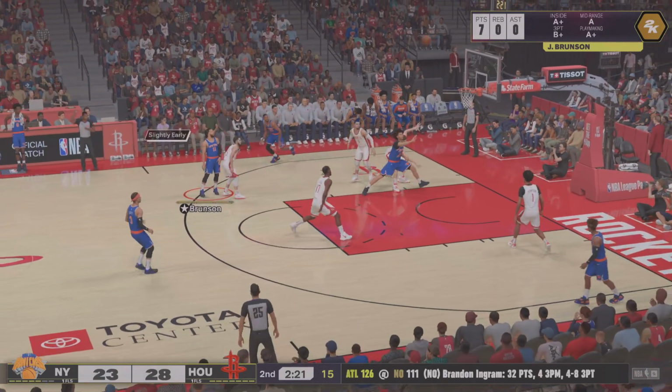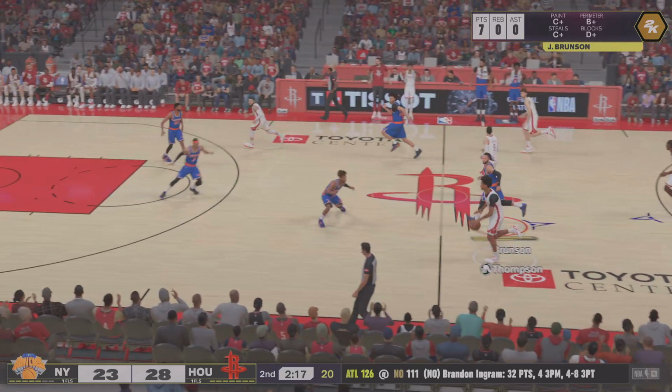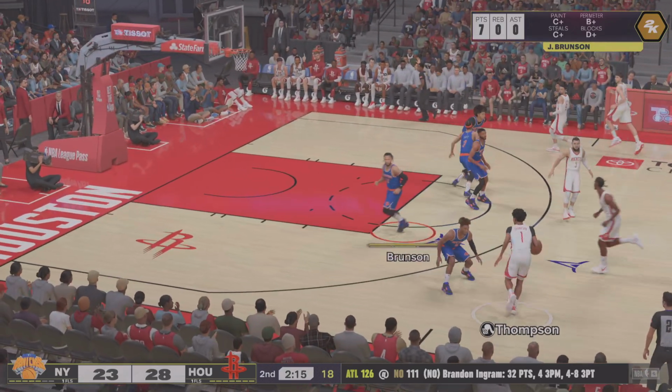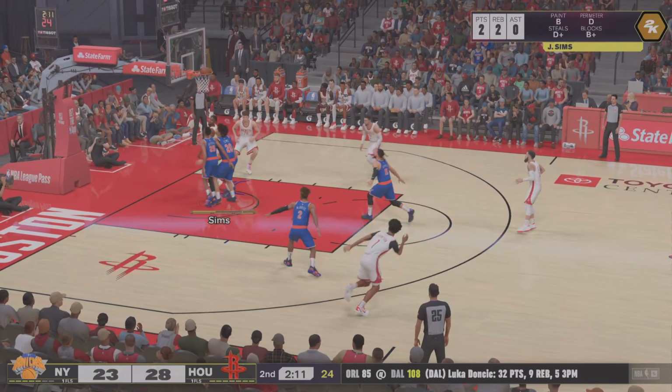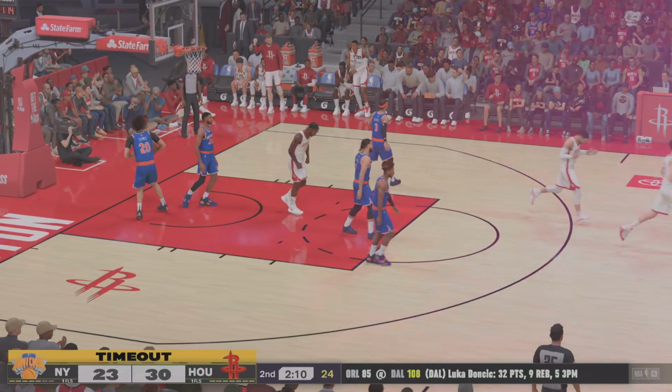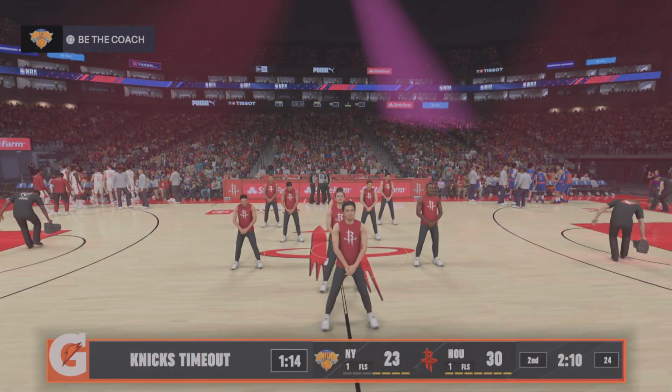And here's Brunson outside. Rockets with the rebound. First chance of the season for them to go up against this Knicks team. Should be an interesting game as these teams don't see a lot of each other being from different conferences. Right. They'll meet 2 times this year, East versus West. Let's see which team can enforce their style of play.